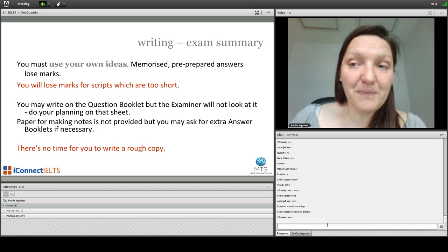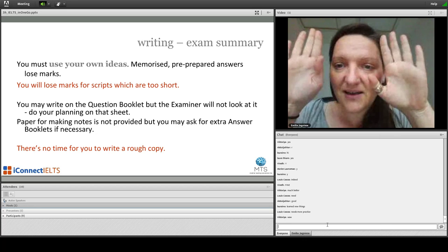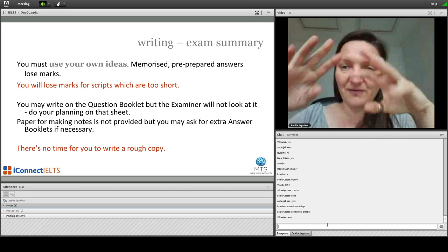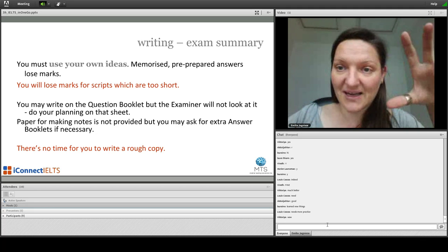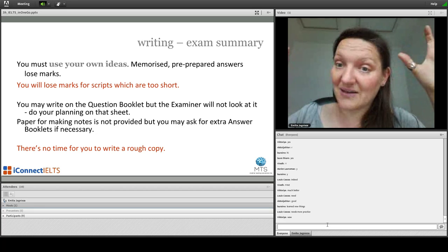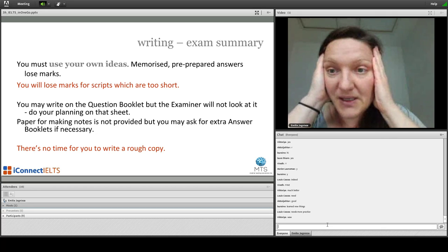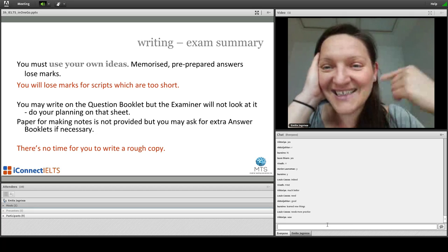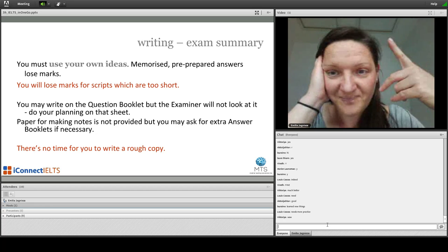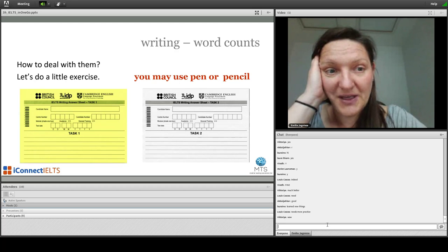You don't have paper for making notes, but as you open the booklet, you will have enough space below task one or below task two to write your plan. So, not your answers, your plan. Please do that. It will be a good idea to have your question and your plan in the same space, because this will help you focus more. So it's a perfect space for your plan. You don't have time for a rough copy.